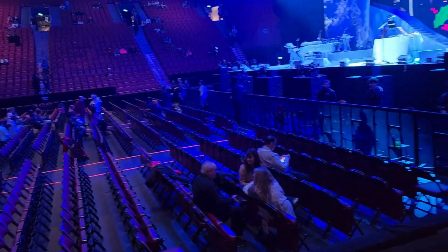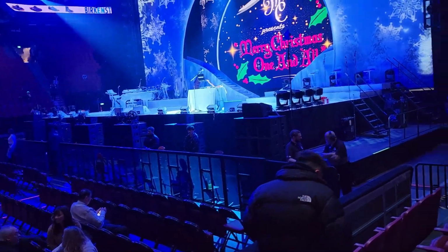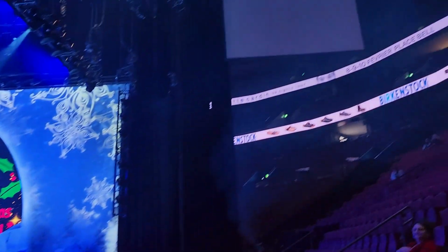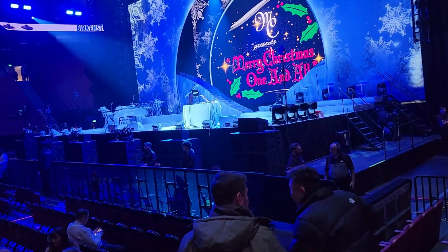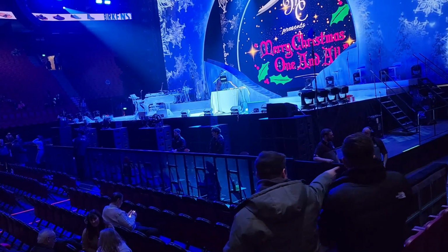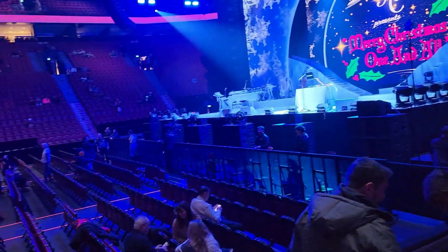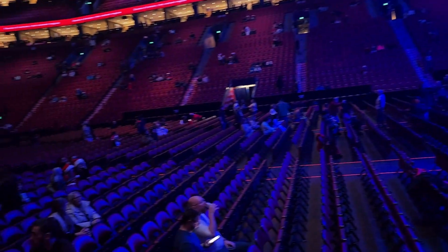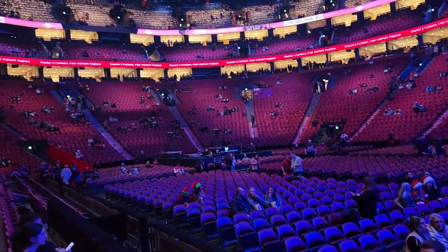Got the floor section here. Stage is up here. The band's in the back. Couple little screens. Doesn't look like it's a great big huge setup. Looks really good though. Won't be doing no monetizing on this video with all the music going on, all the Christmas music and stuff. I don't know how many they're going to be putting in here tonight, but it's going to be a lot. Look how high that goes.